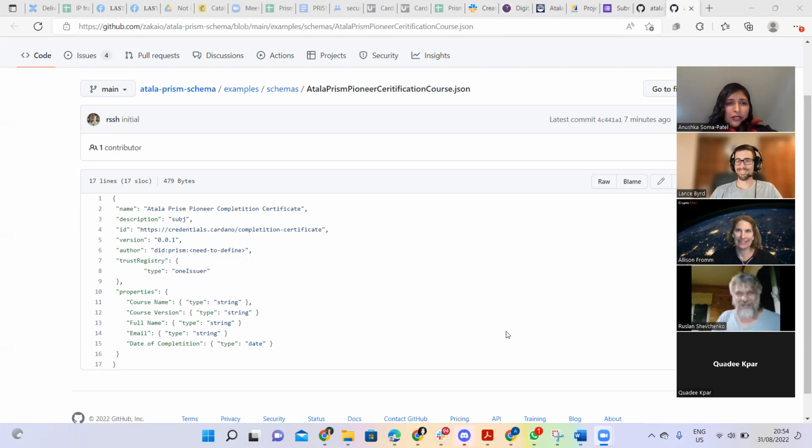Okay, so I've put up the credential on the screen so that people can see. First, the interesting thing that we have is the DID PRISM, and then we should have the name of authority, which will be just the set of the address. It would be good to have some registry which translates DID into human readable things.